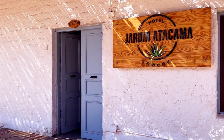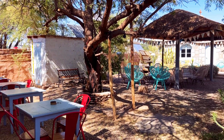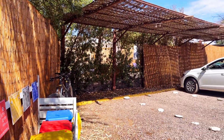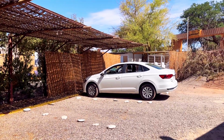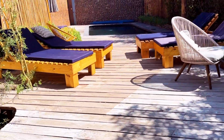So we have finally reached our hotel, Jardin Atacama. It had a private parking for our car, which was a plus, and it felt more like a homestay than a hotel, and we absolutely loved it.